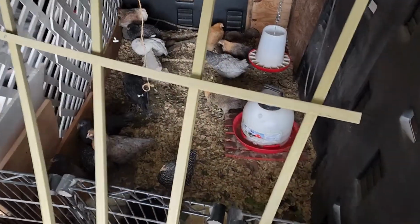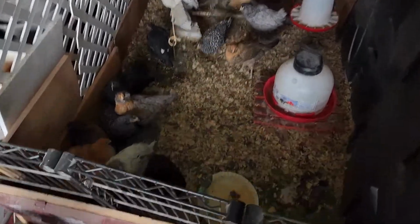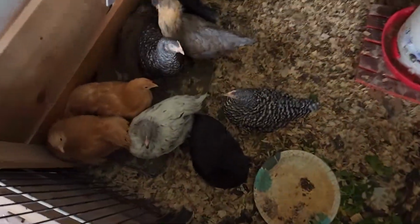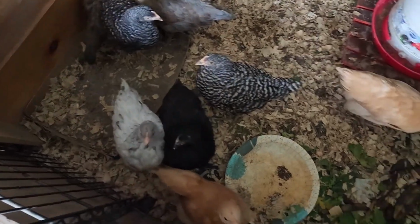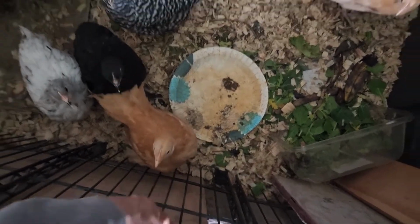Got them all blocked off with this little V trellis just so they can't hop the gate, because they definitely can fly high enough to get out of here. What are you doing, Eggers? Hey, Bonnie. What are you doing, Bonnie?